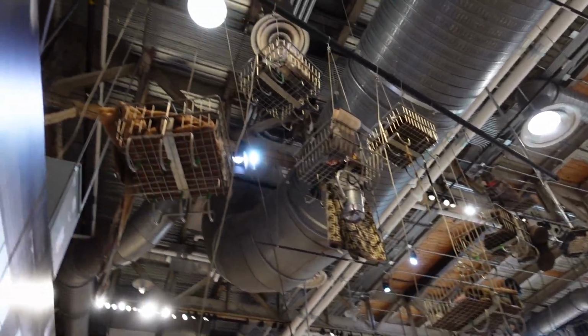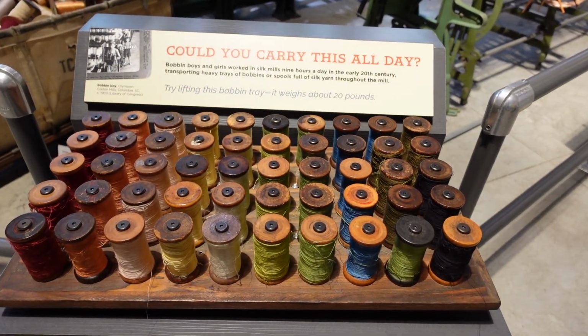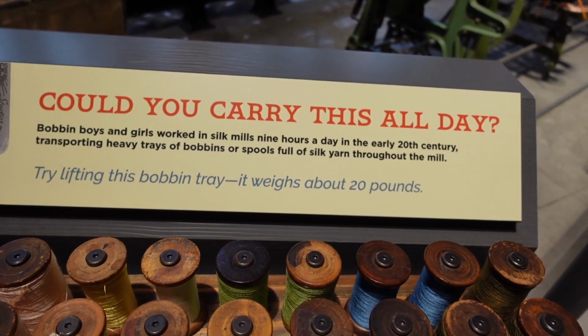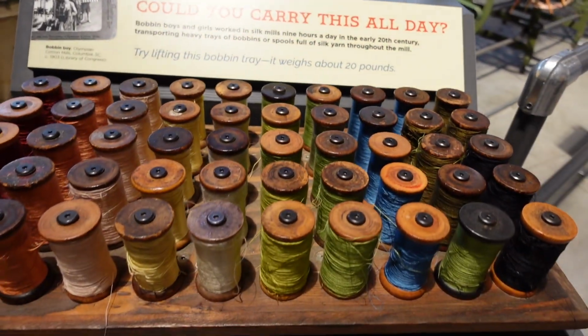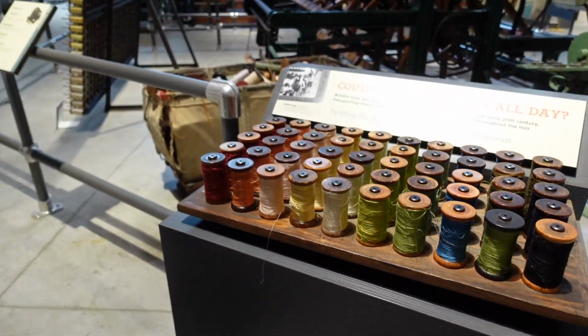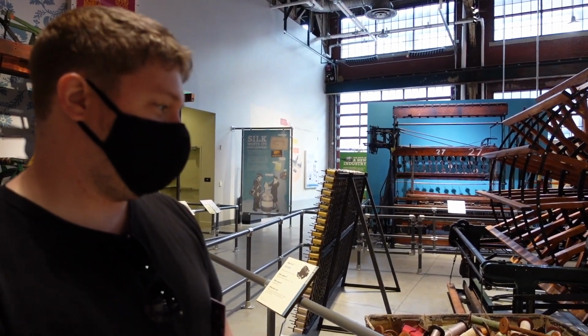They're crazy. So now we're in the silk mill area, and I just learned that child labor was a thing. No, I didn't just learn that. I know it was a thing, but still. The kids would carry around this big heavy wooden tray. They're called bobbin boys and girls. Bobbin girls. You would have been a bobbin girl. Yeah.